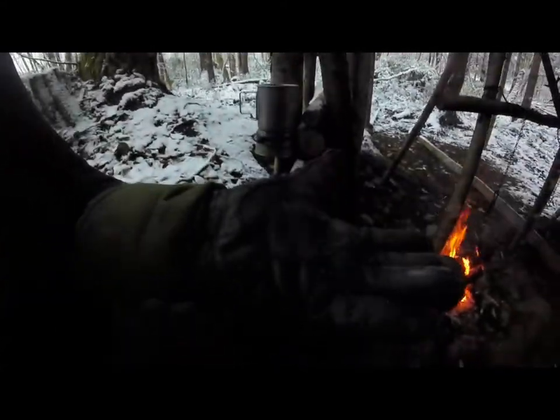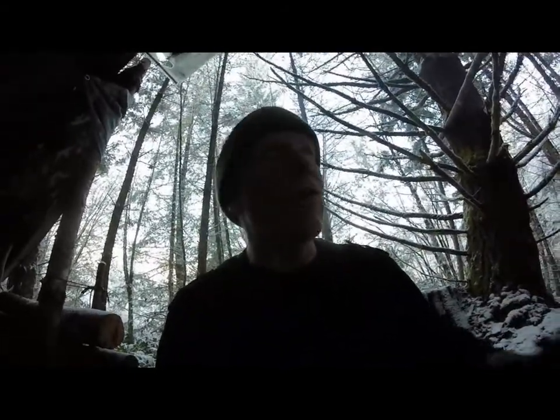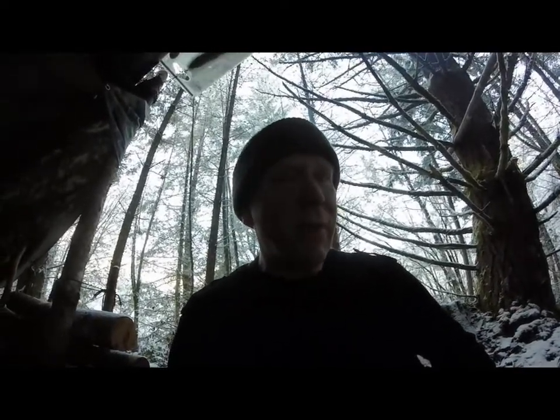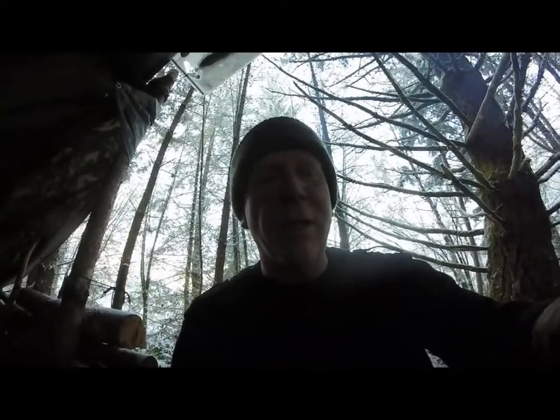The bivouac's starting to melt. I'm getting all the snow from the top starting to melt. We've got some good heat retention in here. This is a great way of keeping heat in with this style of bivouac. All right, I'm going to finish my coffee up before it gets cold, and I'll talk to you guys in a bit.